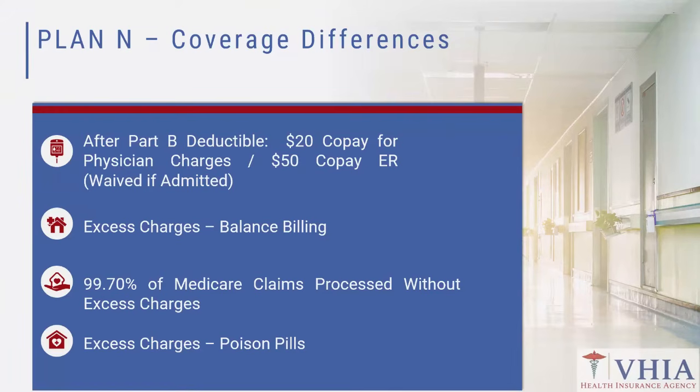So the latest data is that of all the claims that Medicare processes, 99.7% come in without excess charges. So while I can't tell you you will never see an excess charge, what I can tell you is it is statistically very unlikely, okay? So 98% of all the providers that take Medicare do not charge excess charges. They accept the Medicare assignment allotted amount. And of those providers that send in claims, if we take the 2% that don't, of all those claims total, 99.7% of all the claims come in without the excess charges.